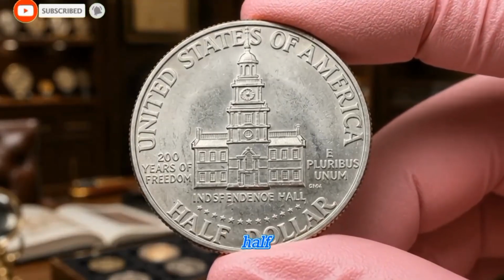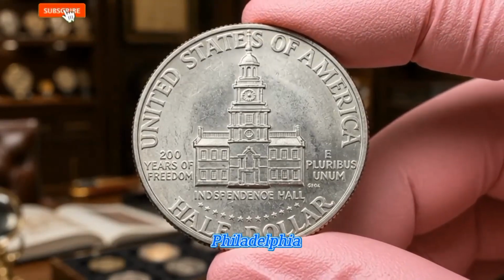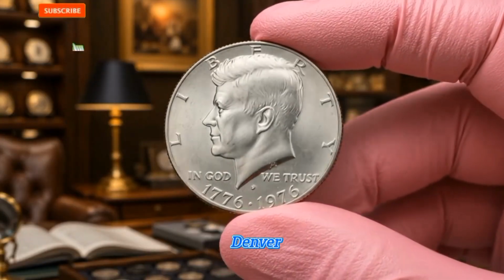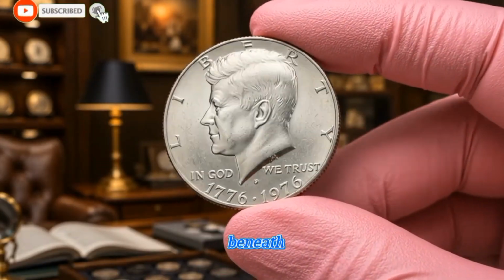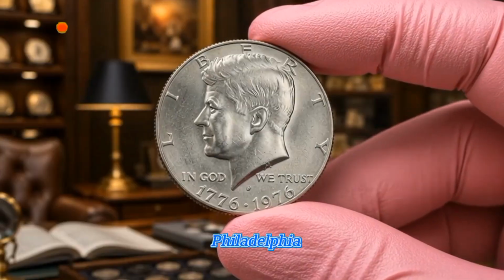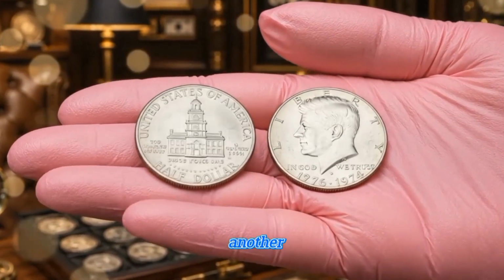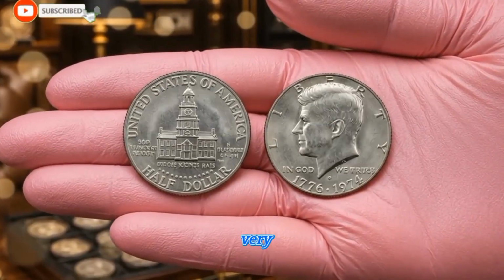Most bicentennial half dollars were struck at the Philadelphia Mint and the Denver Mint for circulation. Coins from Denver bear the small d mint mark beneath Kennedy's neck, while Philadelphia circulation strikes carry no mint mark at all. But another mint quietly produced something very different.